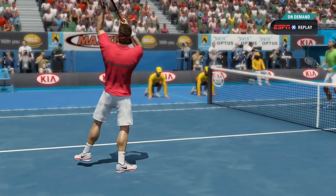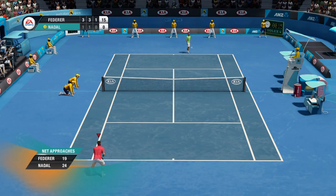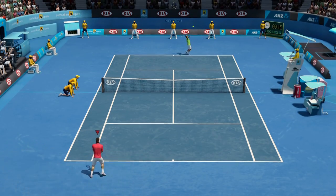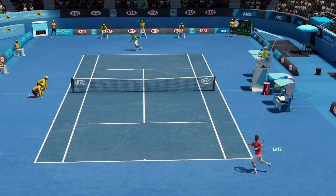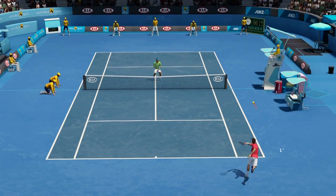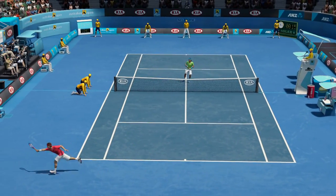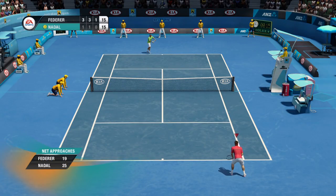An awesome cross-court forehand winner there. Just cutting that angle off beautifully there. It takes a lot of touch to hit a shot like that.